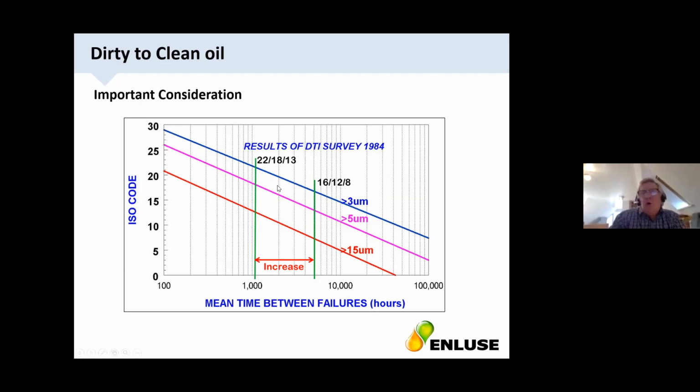So if we take an ISO 4406 code of 22-18-13, which could be a pretty standard code in a gearbox, or a brand new oil can also be this level of contamination. And you can clean up the oil to a best practice standard for, say, a hydraulic system of 16-12-8. You have an increase of 4 times the mean time between failure in hours. In other words, you're going to increase the life of that operating equipment before failure by a factor of 4.